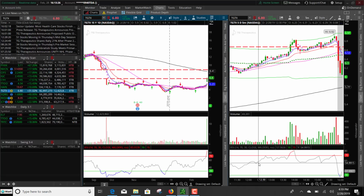That might change my mind. But I'm not going to put it on because I want to actually see what it does tomorrow, because it's rejecting off this resistance level of the gap. So I'm not going to put that on right now.